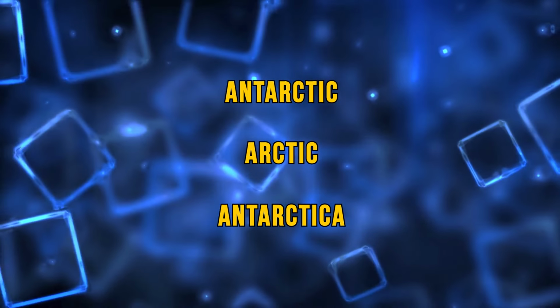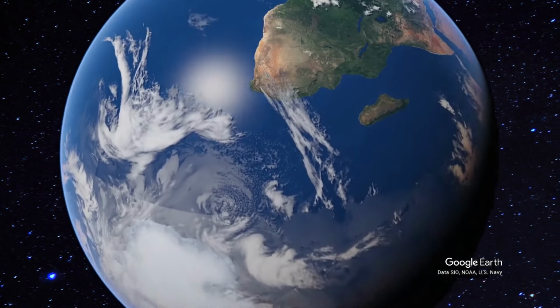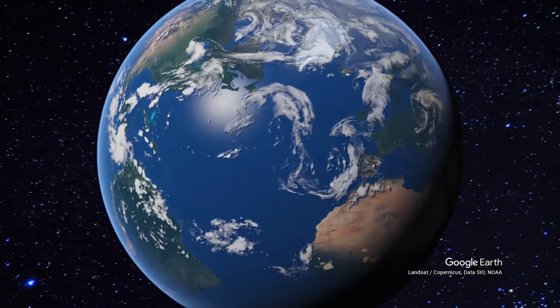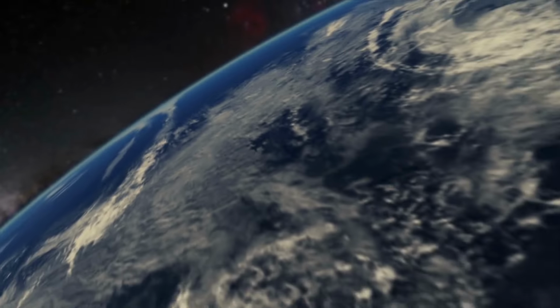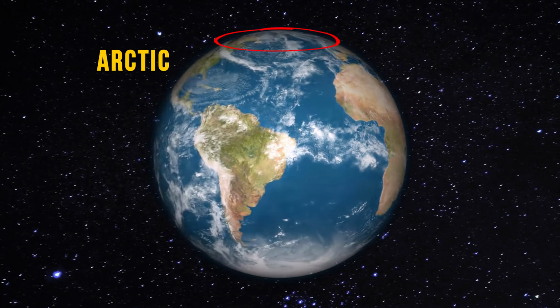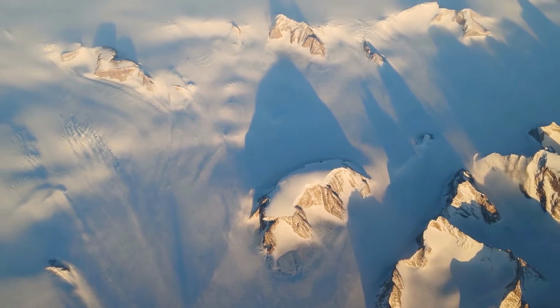Oh, and don't forget the Arctic. The Antarctic is the region in the southernmost part of Earth that houses the continent of Antarctica, and the Arctic is another land altogether. They have the same natural conditions, frost, ice, and snow, but they're located in different parts of the planet. The Arctic is at the North Pole, Antarctica is at the South Pole. Now, back to the discovery.